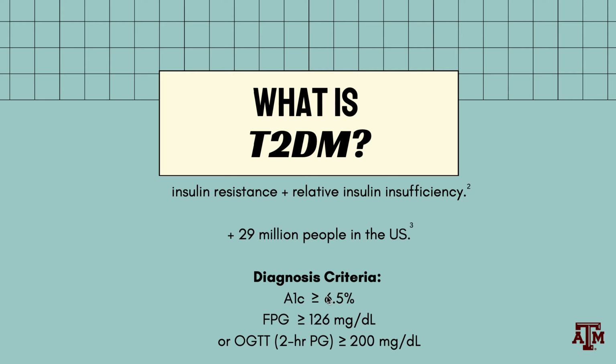For someone to be diagnosed with type 2 diabetes, these are the markers that doctors look for: hemoglobin A1C higher than or equal to 6.5%, fasting plasma glucose higher than or equal to 126 milligrams per deciliter, and the 2-hour postprandial glucose higher than or equal to 200 milligrams per deciliter.